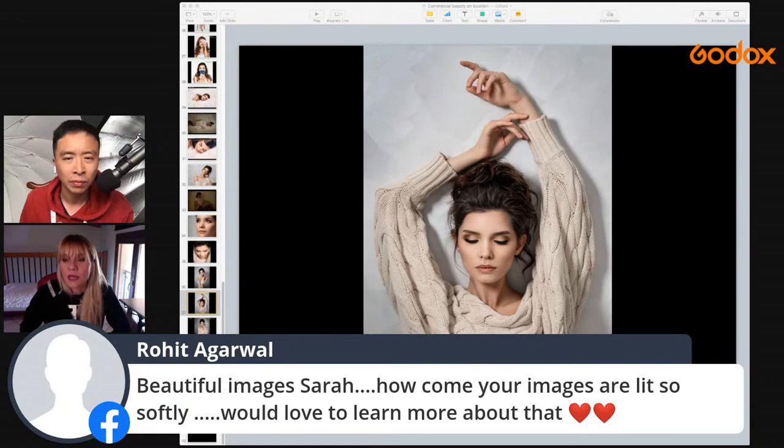Okay, so the main thing you need to consider experimenting with is feathering. I wouldn't say that they're lit particularly softly. If you look at this one, you can see that the shadow is quite hard. There's quite a hard shadow there. There's quite a small softbox. I think it was the 65 I had on there.